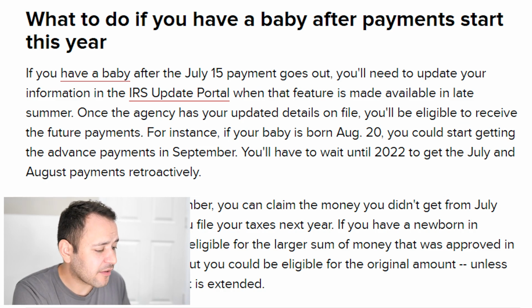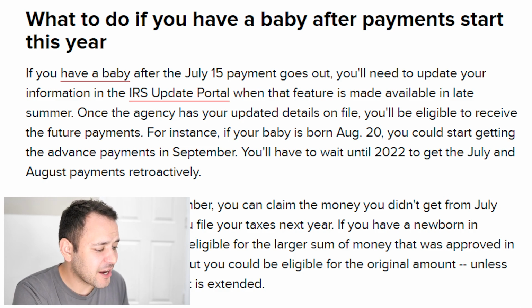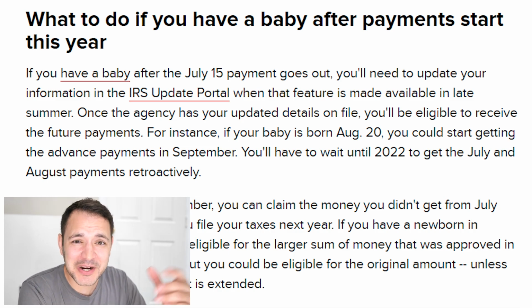Also, what do you do if you had a baby after payments start this year? If you have a baby after the July 15th payment goes out, you'll need to update your information on the IRS updated portal when that feature is made available in the late summer. So if you're going to have a baby coming soon before the end of the year, they're going to make a new tool available. Once that comes out, I'll be sure to update you guys here on the channel so you know how to make sure that you get payments for that new child, and congratulations.